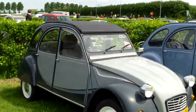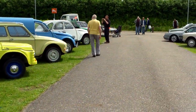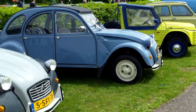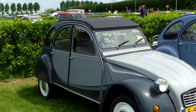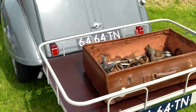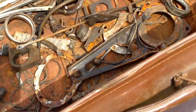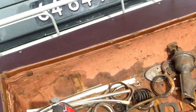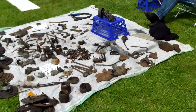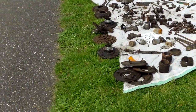Buy a rare or a bit rare or very rare or once off, it's here. Spend your euros here. One new trailer for the parts. Old goodies. Very old goodies. Oh yeah. It's all for sale.